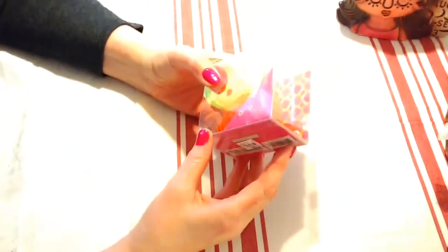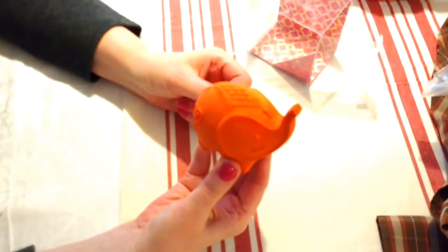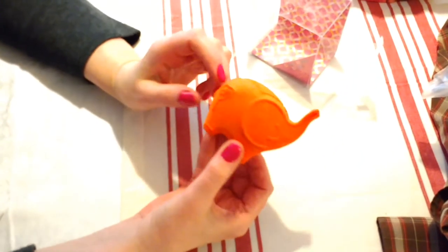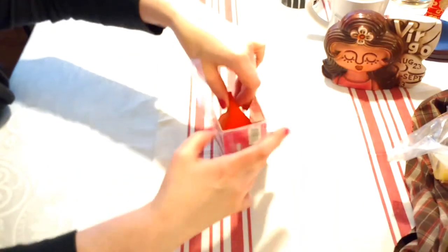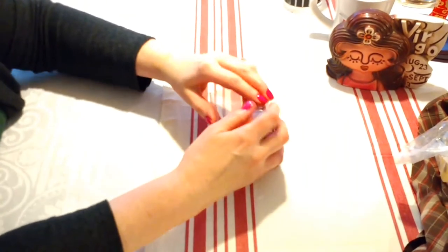This is a weird thing. This is a Jonathan Adler giant eraser. Ew. It's a big elephant. It's probably all rubber. I probably shouldn't even be touching it. I'm allergic to rubber. But I thought it was kind of neat.